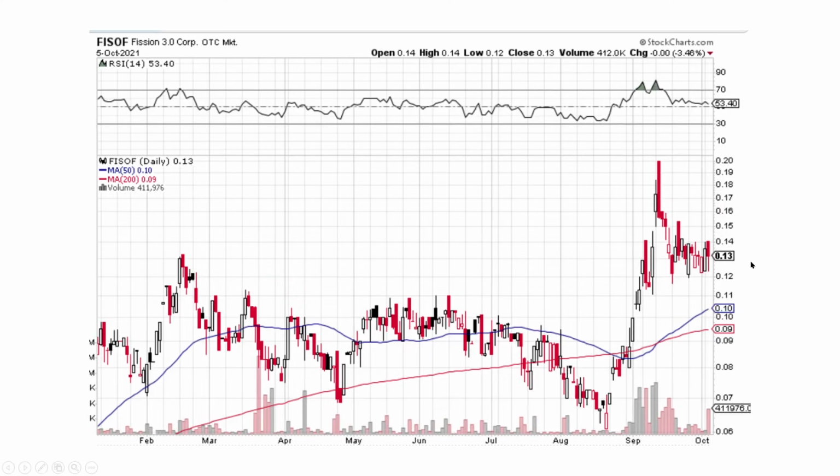Fission, you can kind of see that we're trying to slow the momentum downward. It's coming up, so maybe a little bit longer before we move on, perhaps higher. The support's a little bit underneath it, so it could fall a little bit if it were to go down.